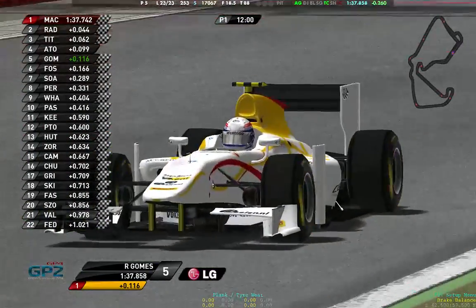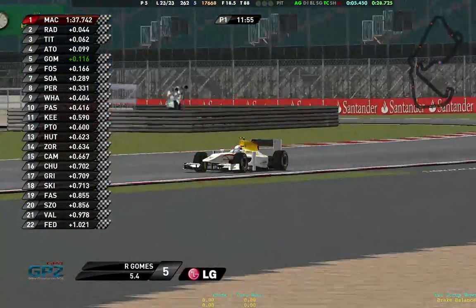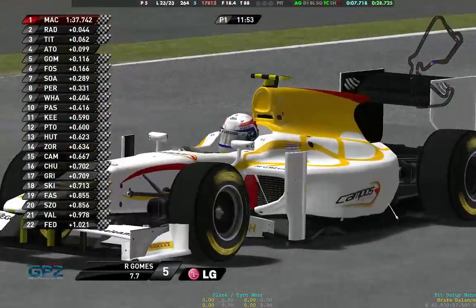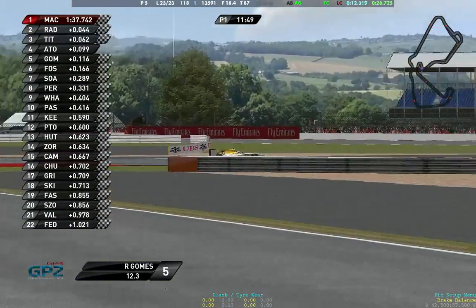Anyway, Gomez improves to fifth place. Yeah, Rodrigo Gomez is doing pretty well. And he got the checkered flag. So we have six people within the 137.